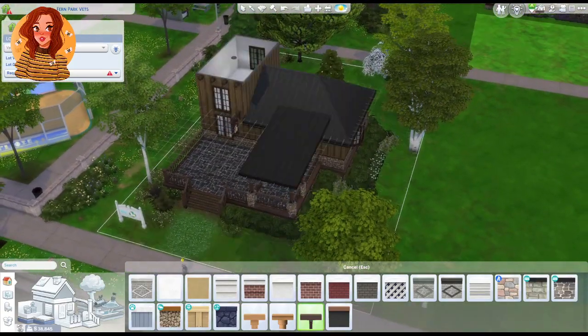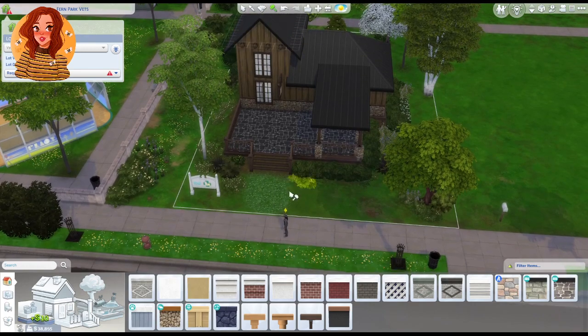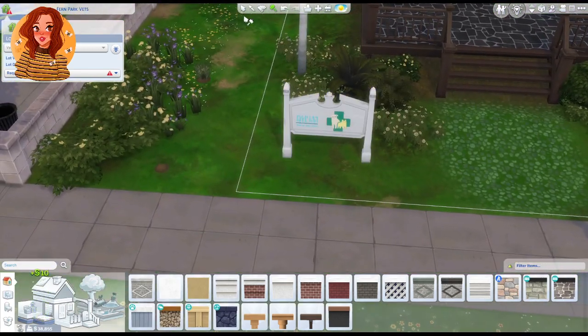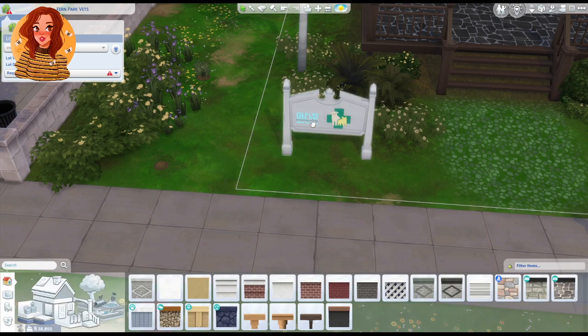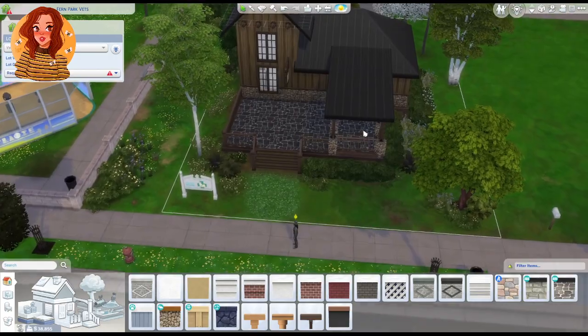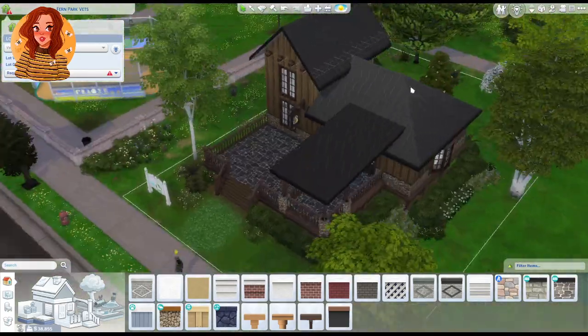So kind of doing this like log cabin style. Also, I discovered that you can customize these signs. I didn't realise that you can add little stickers onto it. I always wondered like why they were blank. And yeah, did not know that. So you always learn something new playing The Sims.